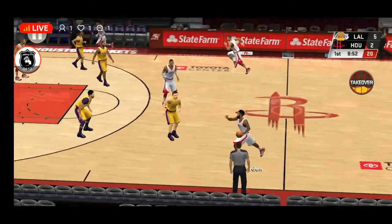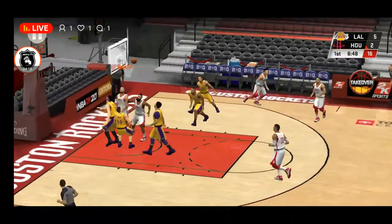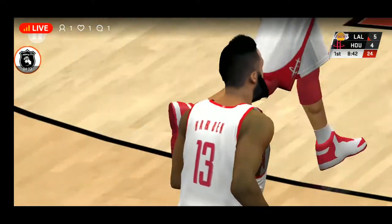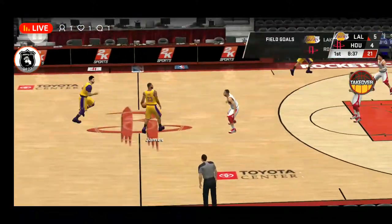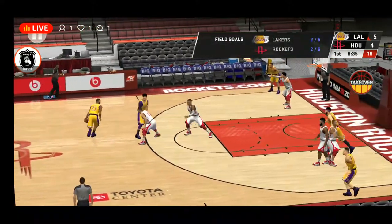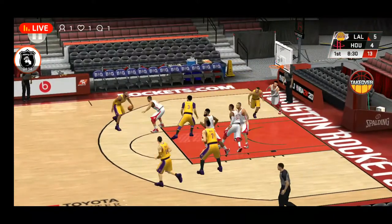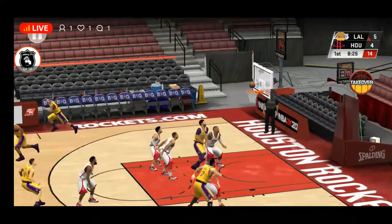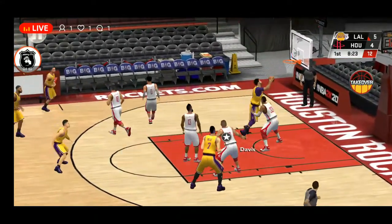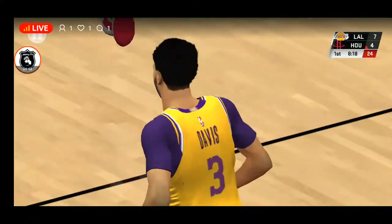Martin with it. Martin left side. The feather touch on the finger roll. Beautiful. That finish brings me back to the old days. The silky smooth finger roll. And first quarter, we're about 3.5 minutes in. LeBron left side. Defended by Gordon. Here's Green. Here's Davis. Shakes off the strong D and gets the bucket for 2.